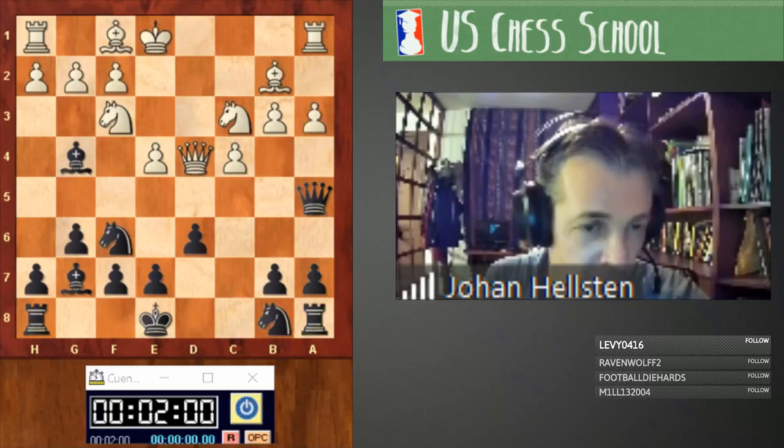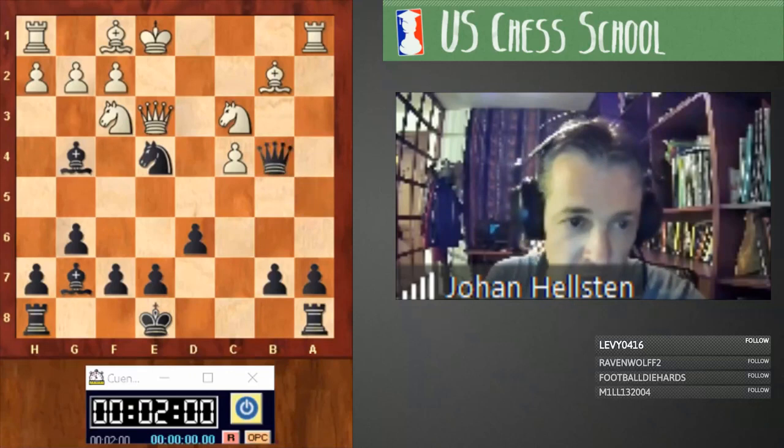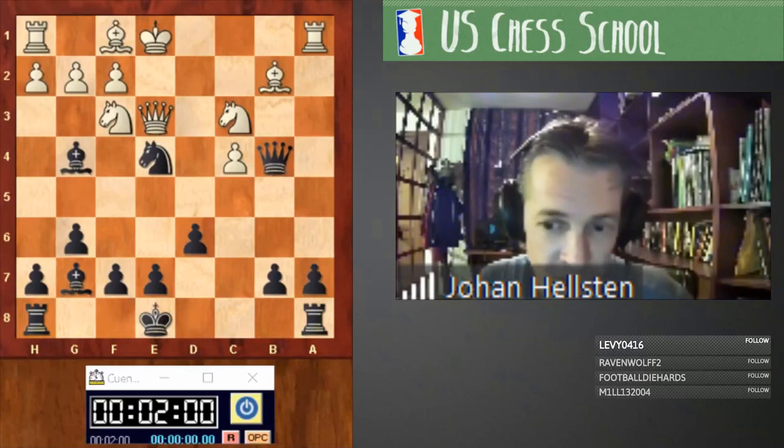Knight c6, queen e3, and just take on e4. This looks very nice. It's true that now white can play b4, but after knight takes b4, a takes b4, queen takes b4, black has a lot of counterplay. And he has three pawns for the piece, right? So this looks really nice for black.